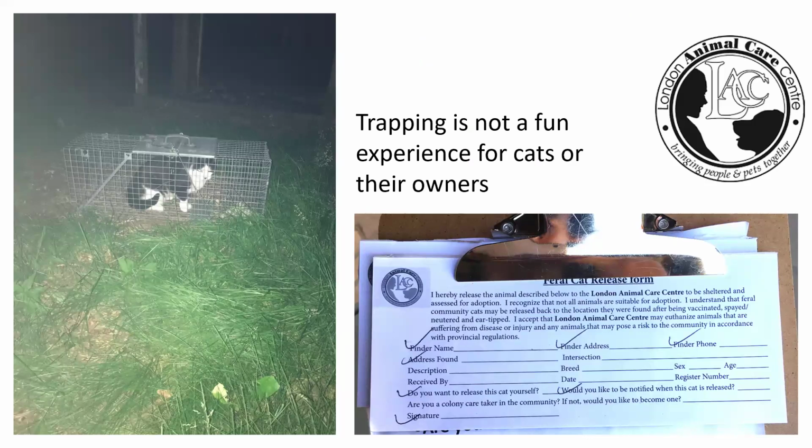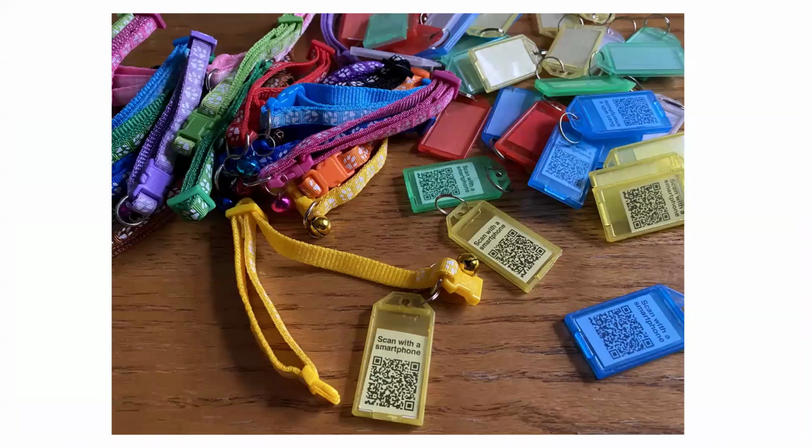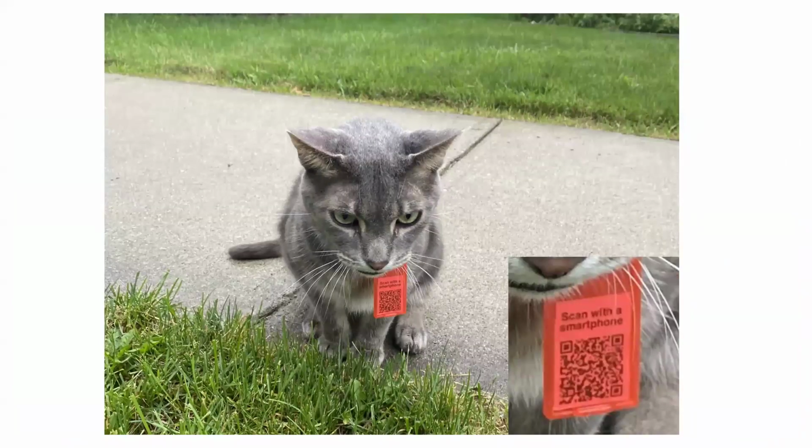I've had some experience trapping cats in my yard. It's not fun. I don't recommend it. In London, we have a program where if you take these to a facility, they will reunite them with the owner of the cat and issue them a lesson learned, hopefully. I developed a little system for when a cat visits my yard: I will attract it with some tuna. I'll put a collar around its neck. You can tell I love QR codes. And when it goes home, it's got a little message in a bottle.